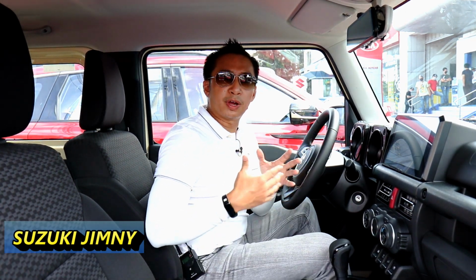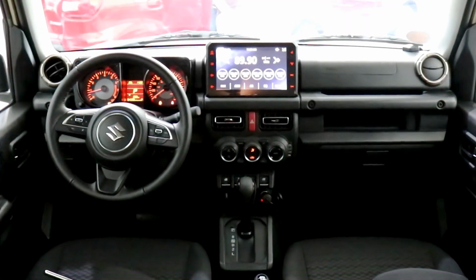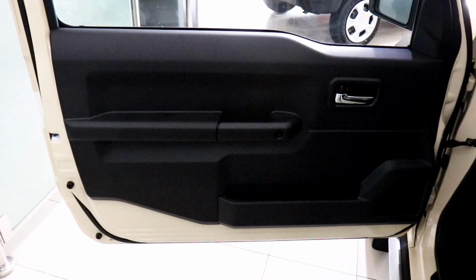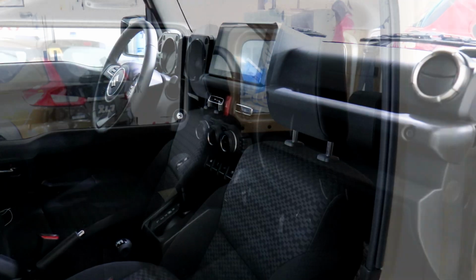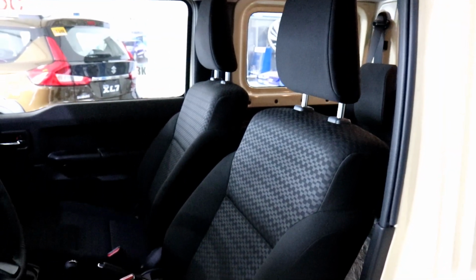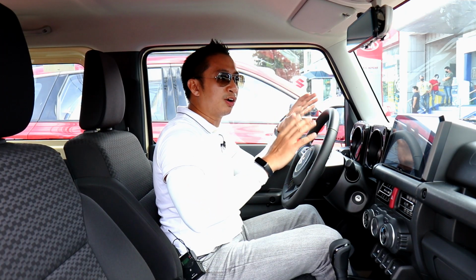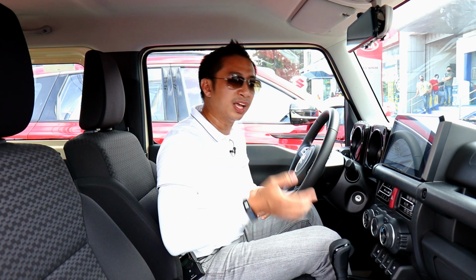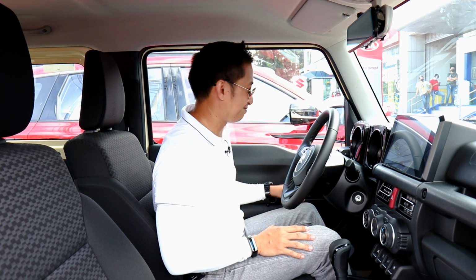The hardcore 4x4 vibe of the Jimny extends all the way inside the cabin. Don't expect to find soft touch materials inside your Suzuki Jimny because you really won't get any. This cabin is meant for an easy hose down after going through a wet and muddy trail. The seats are also made of fabric, again for that ease of maintenance. Well, to its credit, the hard plastics of the Jimny are all pretty much well made, and it would likely last a very long time, even longer than some of the plastics found in a Toyota's cabin.